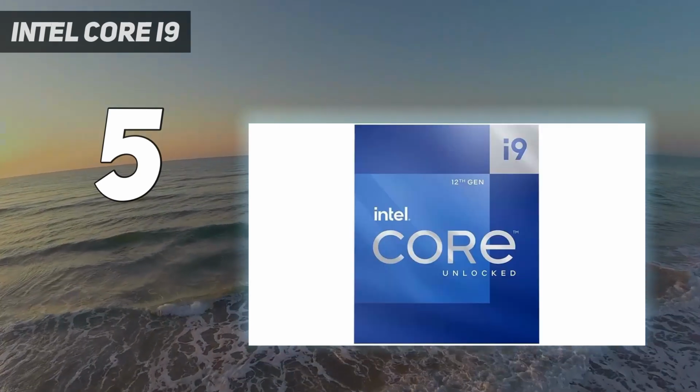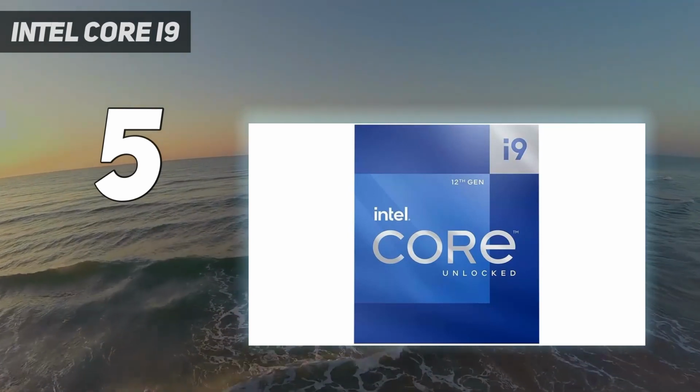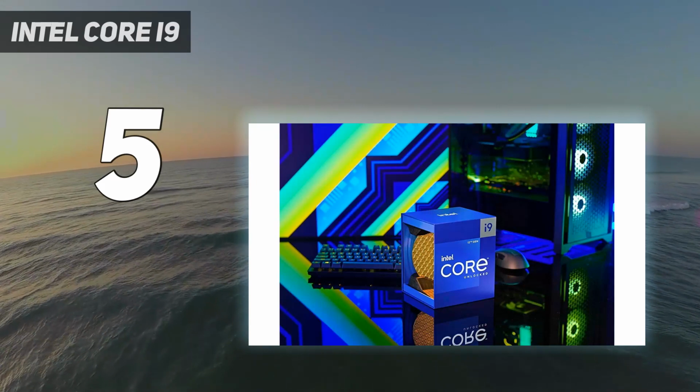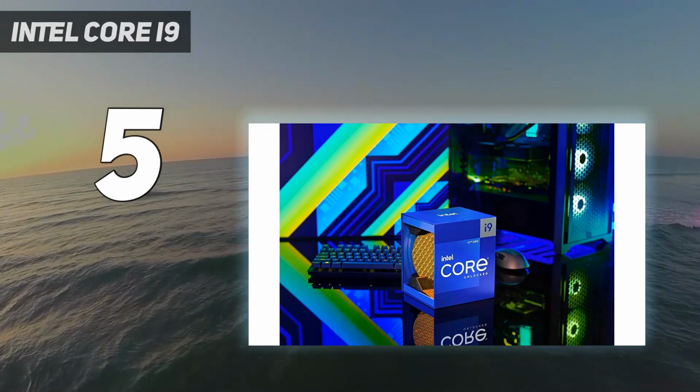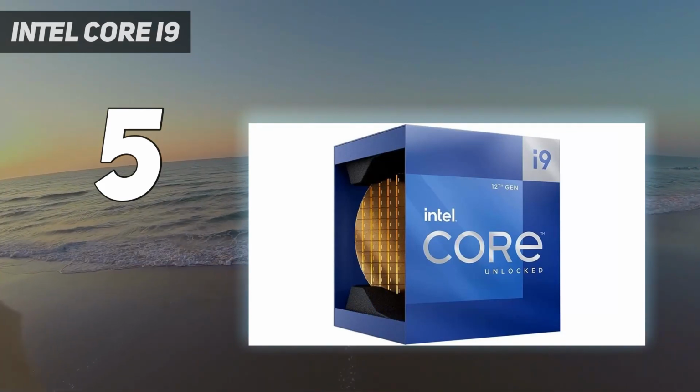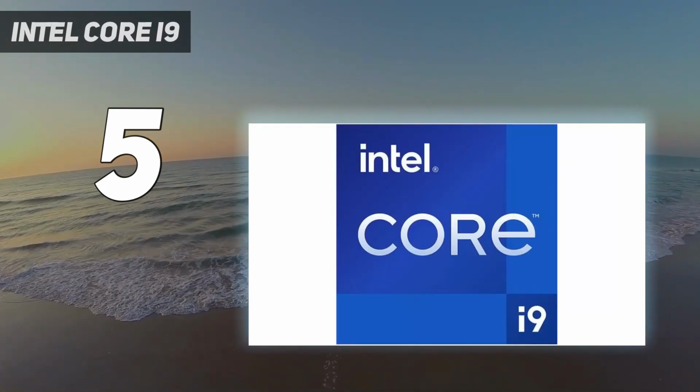i9-12900K's still hefty $589. What that means in practical terms is that the Intel Core i9-12900K is not only one of the best CPUs for gaming but also one of the most affordable i9 processors that's compatible with the current gen chipset.